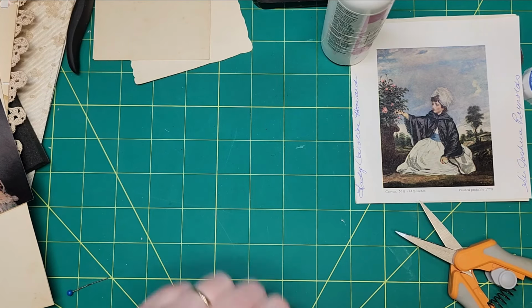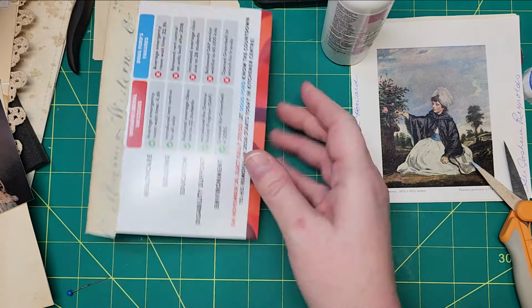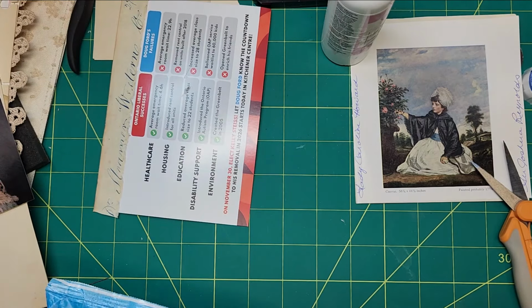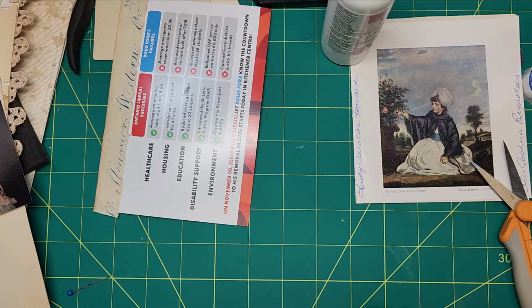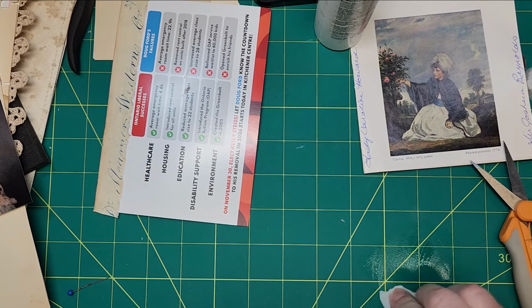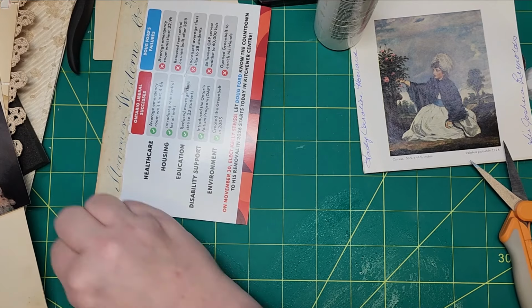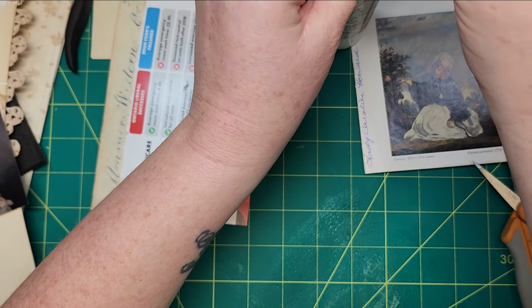Glue on my mat again. First time I'm using it, and I'm wrecking it already. Gotta stop that.